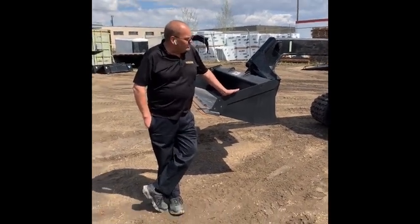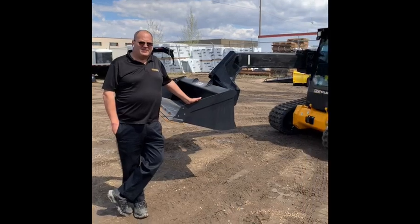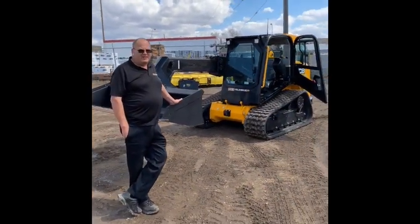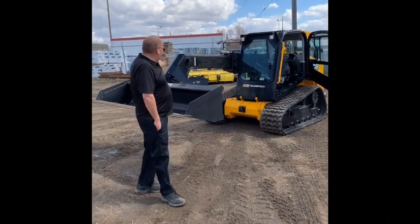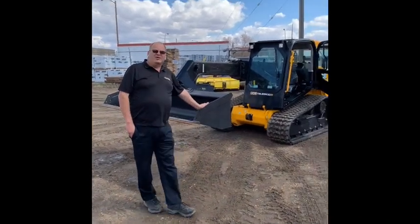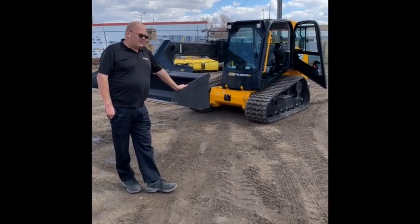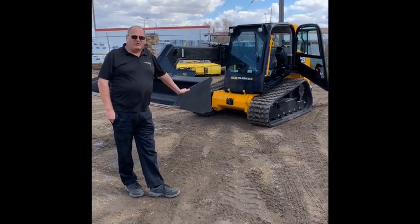Want to introduce you to JCB's exclusive Teleskid. Now, this is the one and only on the market. Nobody else has a unit like this. This is a Teleskid with a 4-foot boom out the front of a skid steer, giving you 11 feet of dump into your dump truck. So now you don't need to build berms. You don't need to do anything to load your trucks.